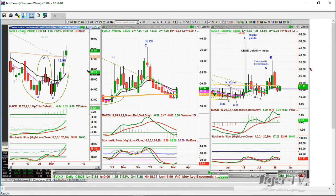VIX is really important. It's saying that there's a lot of buying here of insurance as well as position playing. So keep that in mind. Once you get to the 17s, you have to expect triple-digit down closes in the Dow, especially if it's the high of the day or near the high of the day. So keep that in mind.